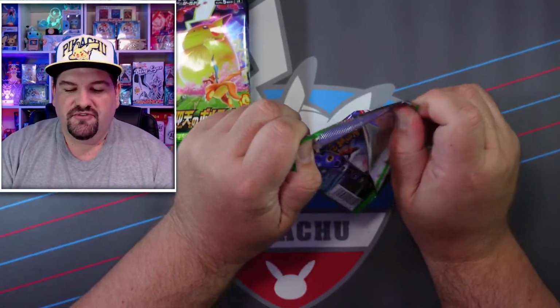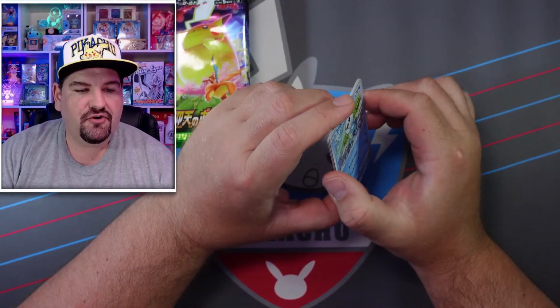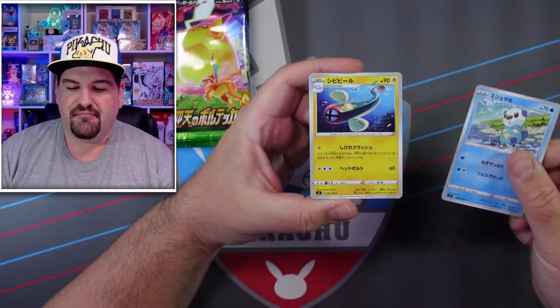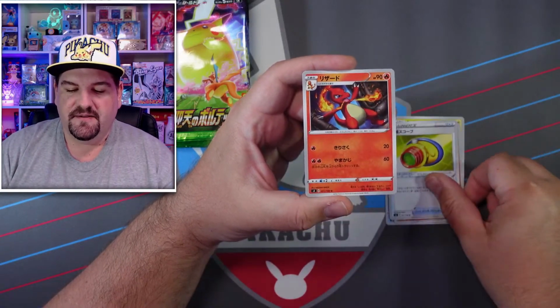So if you are looking to invest in some Charizard sets, now is probably a good time for those two in particular. Even though Pokemon could come out with even more product at some point. So we don't really know, but it's a chance you got to take, I think.